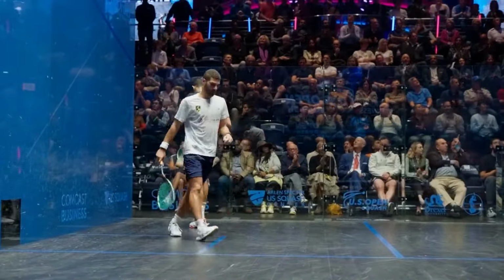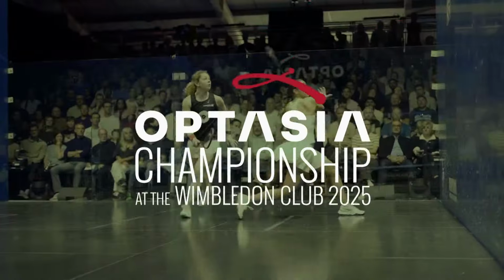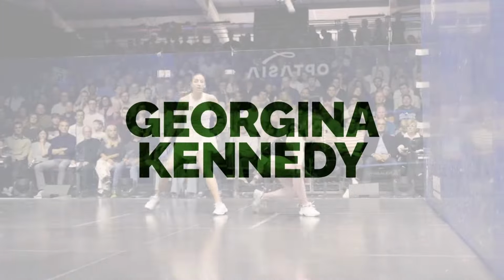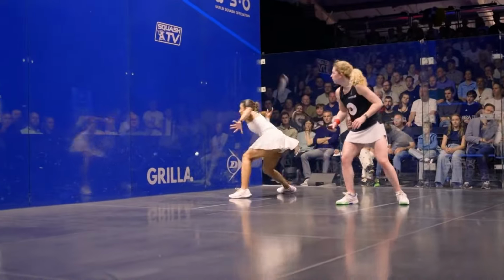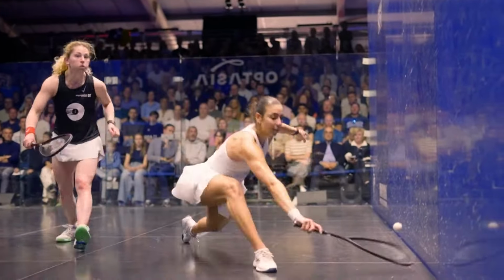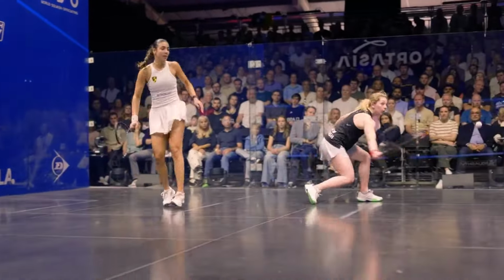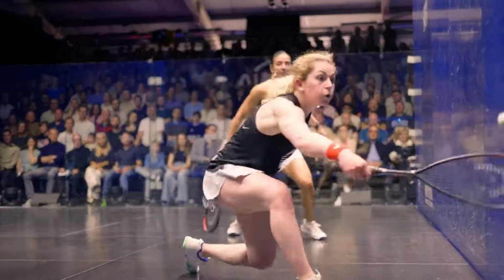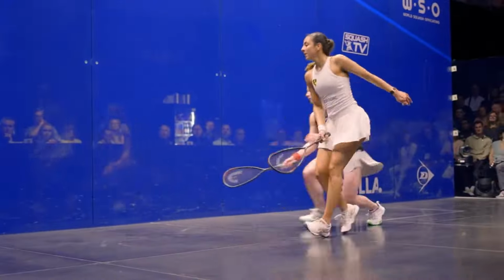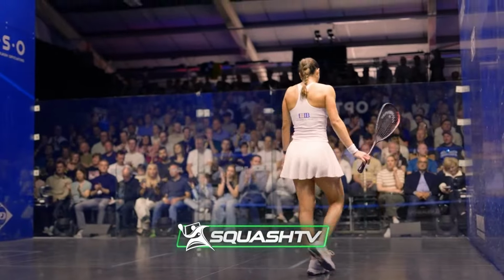Two drop in. Taste of his own medicine there. Georgina Kennedy is not playing badly here by any means. This is someone getting outplayed by El Hammamy. Defensive stuff from that front left from Hammamy. It's been sublime so far. This is actually art. It's beautiful to watch this.